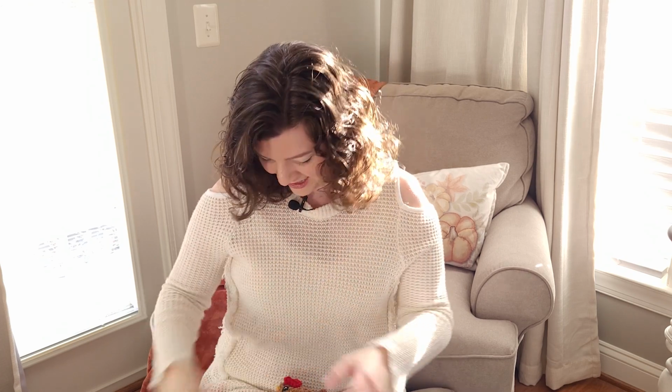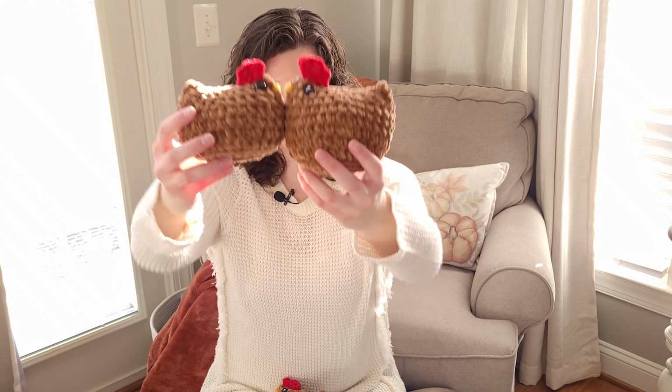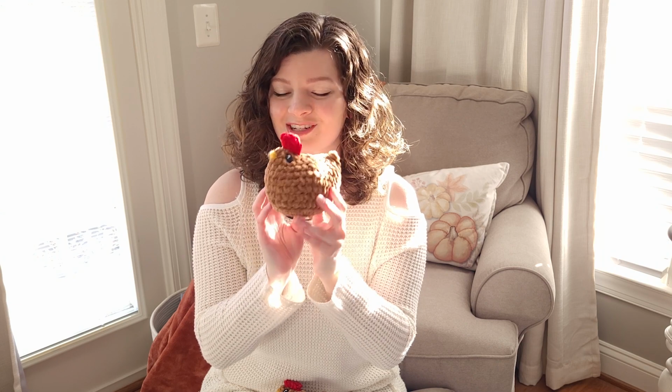We love her. This one I made a little bit taller. I sewed on the crown a little bit differently. So you can see the difference a little bit. Maybe, hopefully, if the camera focuses. And I did the kind of cutesy eyes with a little shine in them. And this one turned out so much cuter, and I did a bit of a bigger beak. So I really loved that. But this lady, don't tell the others, but she's my favorite.